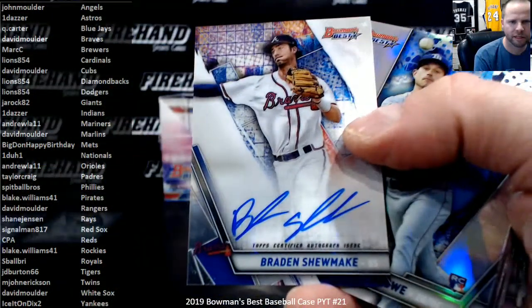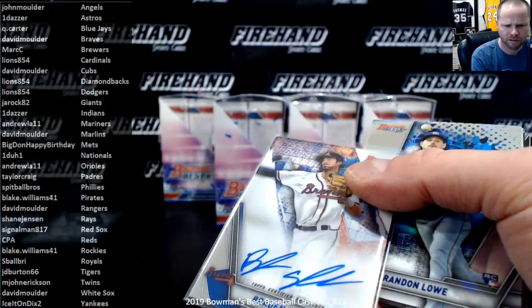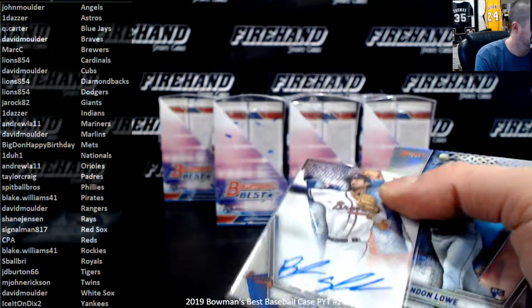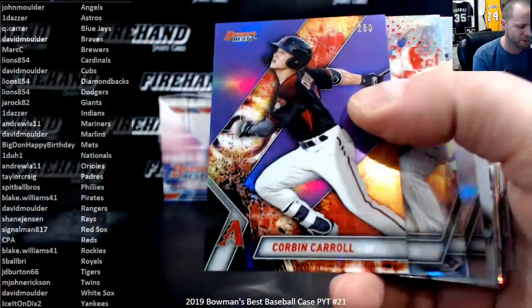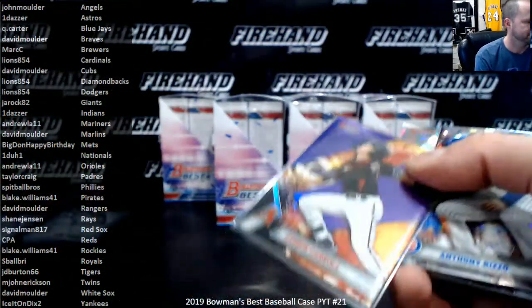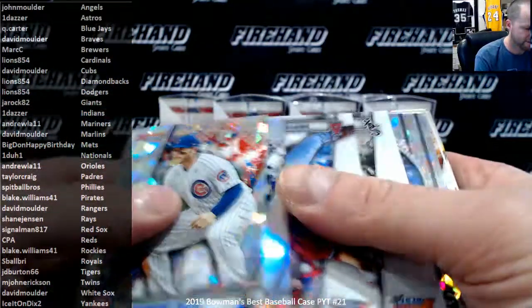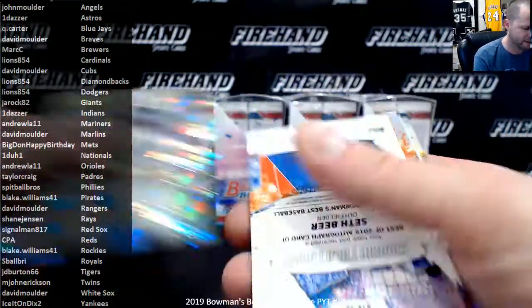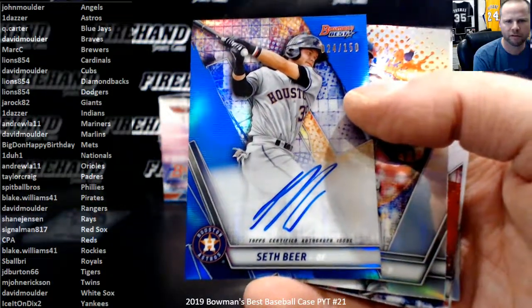Braden Shoemake, Atlanta Braves, and David Mulder. High-end mixer, Kobe remembrance. Sounds like a nice idea. Purple refractor to 250, Corbin Carroll, the D-backs. We'll do something like that. Anthony Rizzo Atomic, Andrew Vaughn Atomic, and Seth Beer for the Astros. 24/150 blue refractor auto, one Dazzer with Strohs.